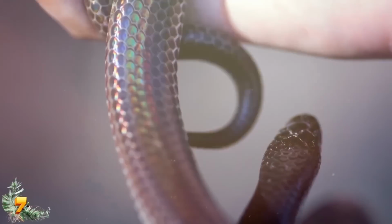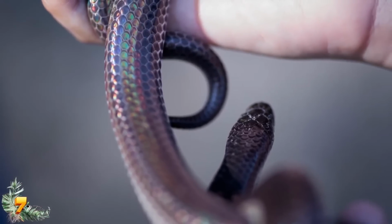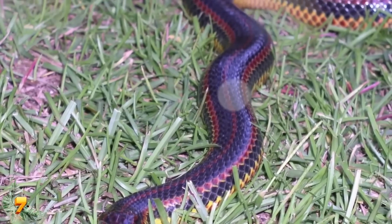If captured, they may press the pointed but harmless tail tip against the attacker. When they do this, they may release foul-smelling musk from 2 glands on the base of the tail. Still, you probably wouldn't want to meet one while taking a dip.